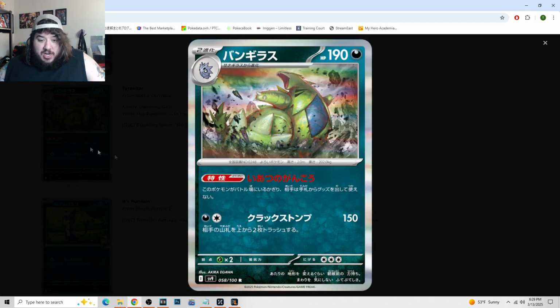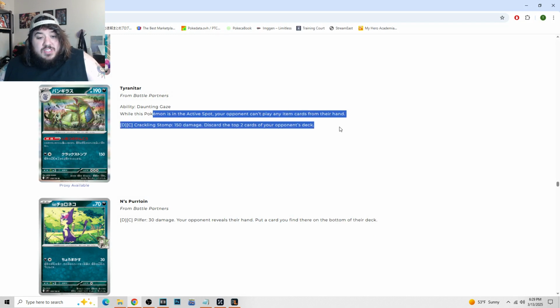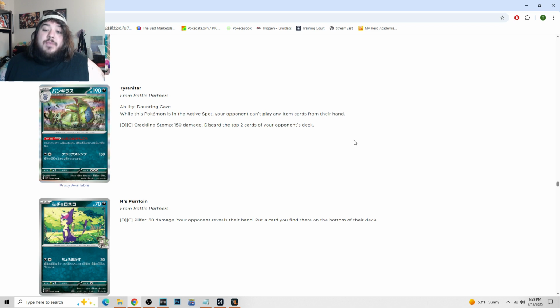And there's Tyranitar. Hey, there he is. When this Pokemon is in your active spot, your opponent can't play item cards from their hand. 150, discard top cards. Ooh, baby. Let's go. No item cards ability? I like that. I mean, too bad it's a Stage 2, but it could be good, right? Especially if you Boss something up and they can't get out of the active because they can't play Switch and all that kind of stuff.